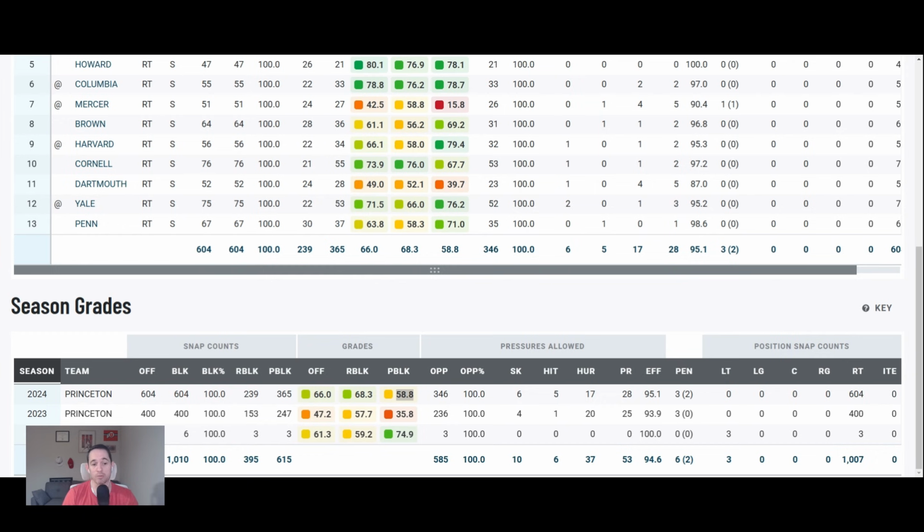But basically, what we're looking at here is a guy that has a pretty high pressure rate. You'd expect that to probably go up a little going from Ivy League to the Big 12. So he could struggle as a pass blocker, but on tape showed good run blocking, really good tools for run blocking, and graded out well as a run blocker. So let's go ahead and do our final thoughts next.